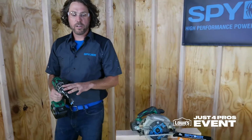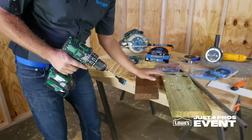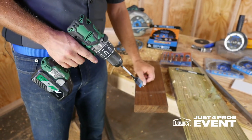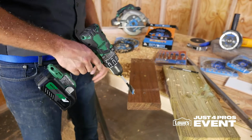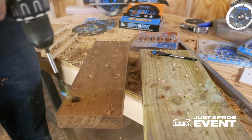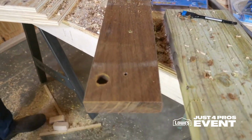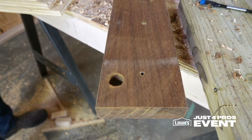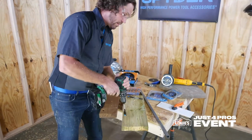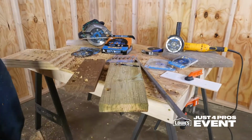The Stinger's not just good on softwood, it also works on hardwood as well. So we've got our Ipe here. This is extremely difficult, and Chuck's standard spade bit isn't gonna make one single hole in this hardwood. The Stinger bit will go right through Ipe. And if you're doing decking with pressure treated, no problem there either.